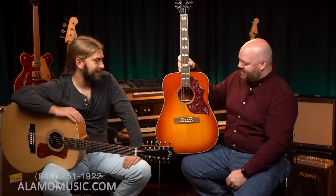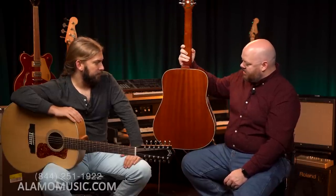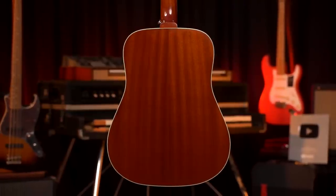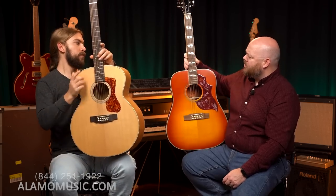It's kind of shades of that. You get a Fishman pickup in it. It is all solid mahogany, back and sides, mahogany neck. Do you remember what the fretboard is on this? Rosewood? I want to say that's Indian laurel. Yeah, it probably is. I think that's Indian laurel.